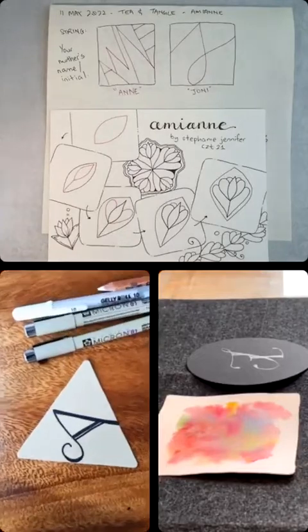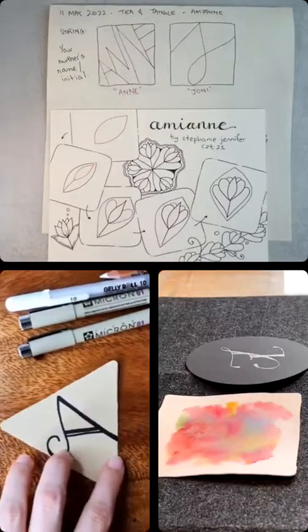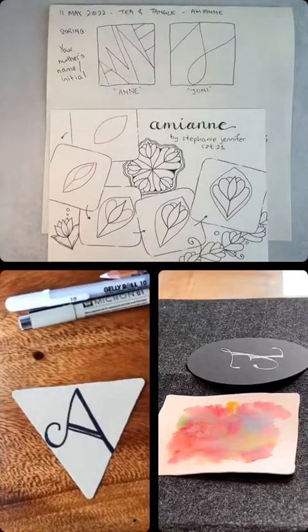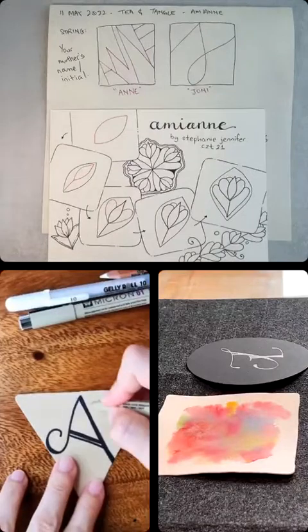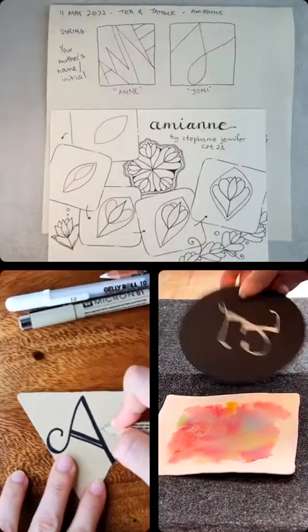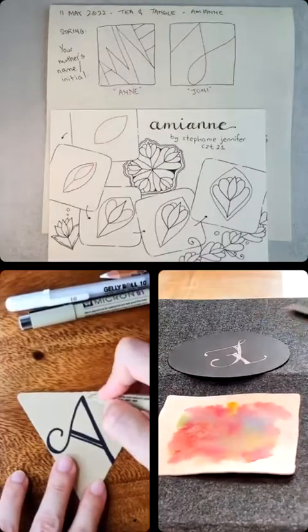So, Debbie, have you chosen the specific colored tile you'll be using? Yeah, it's on my table. Are you going to do an embedded letter? I'm not so sure, but can you see my string?